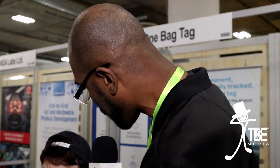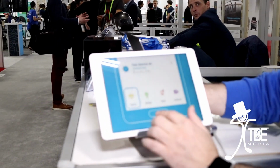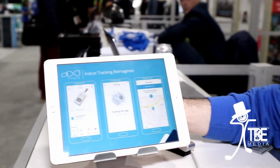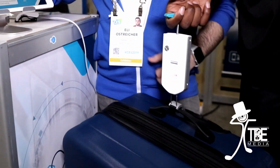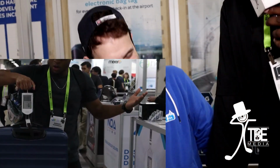Is there an app that goes with this? Absolutely. There's an app that controls everything, the tracking, the weighing, the display. It's all done via the app. And also on this, you have an actual weight scale, so it tells you how much the bag weighs. Are you impressed, Stevie? Yeah, I'm impressed, because that 2 pounds over will cost you another $50 to $75. They'll hit you.